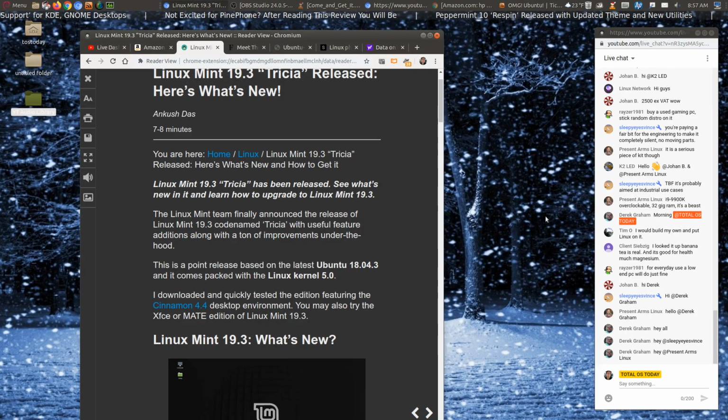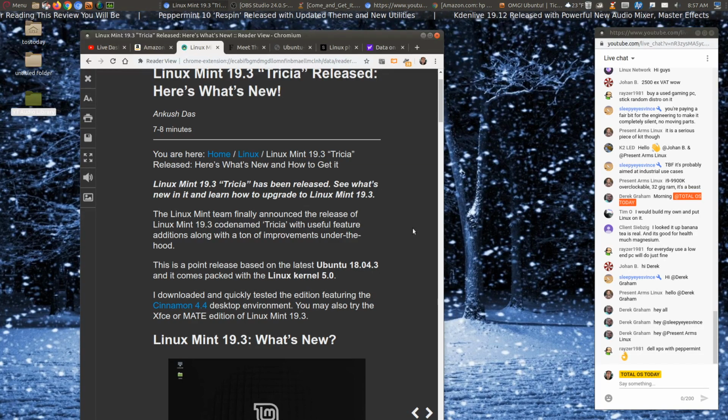All right, Linux Mint 19.3 Trisha has been released. I haven't downloaded and tested it yet. I'm sure it's fine. Linux Mint, a perfect option for beginners to the world of Linux. I've been using Linux Mint for over 10 years now. I trust these guys. They seem to know what they're doing. I don't think I've had a bad experience with Linux Mint in a long, long time. So check out Linux Mint 19.3.